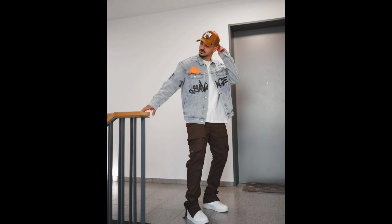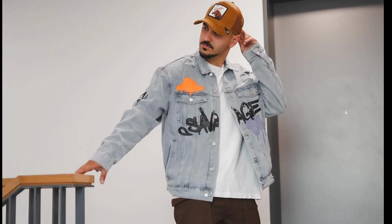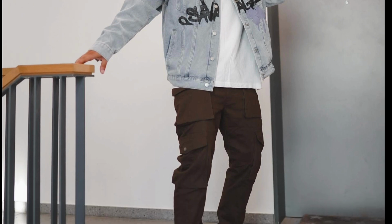For next outfit, you can try white t-shirt layered with blue jacket with brown cargo pants and white sneakers.